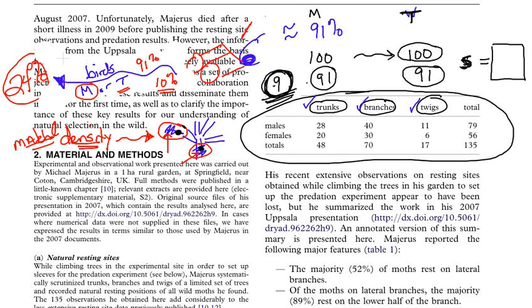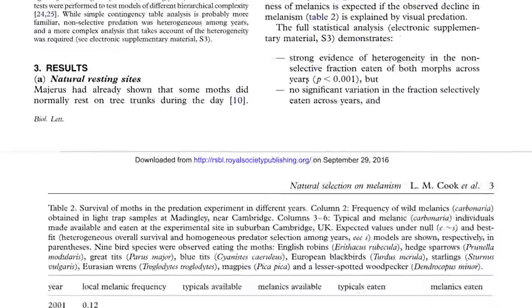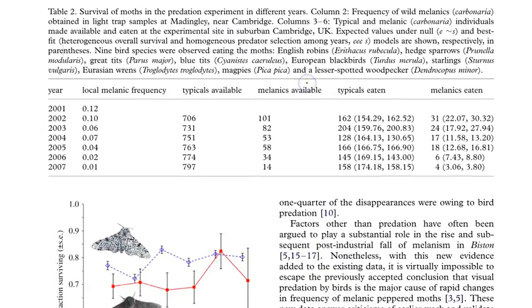But let's go back to the work here, because essentially what I'm asking you to do is look at the data table. There's a lot going on here, and it's pretty complicated. First and foremost, you see the years. You can't really look at the first year because you want to see a change from the first to the second year. They started with a local melanic, that's the dark color, frequency of 0.1. That's important. What they saw overall is that many typicas and that many melanics. So this is the white color and this is the dark. This is the dark colored moth.